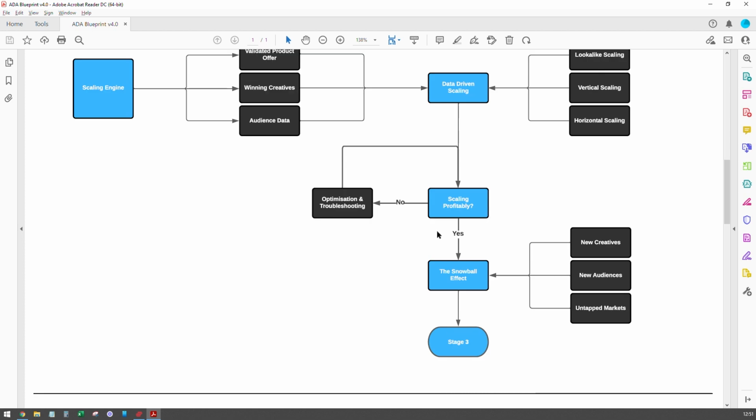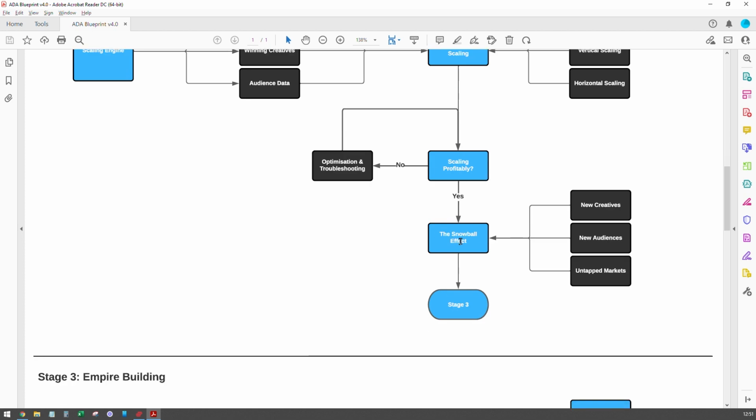And at that point, once it is scaling profitably, it becomes what we call the snowball effect. It starts slowly, but as you start scaling, that snowball gets bigger and bigger and bigger. And by the snowball, I mean the profit. The profit starts to snowball.